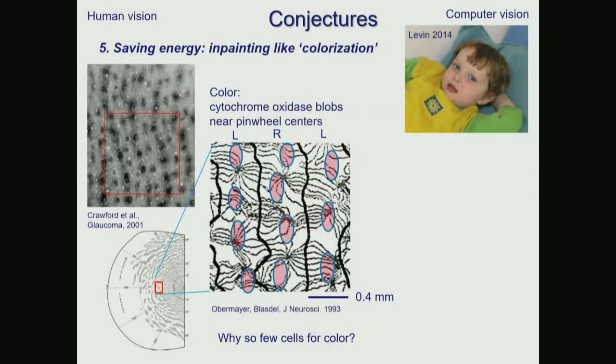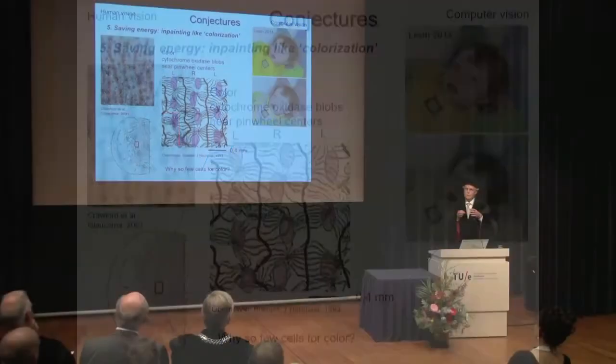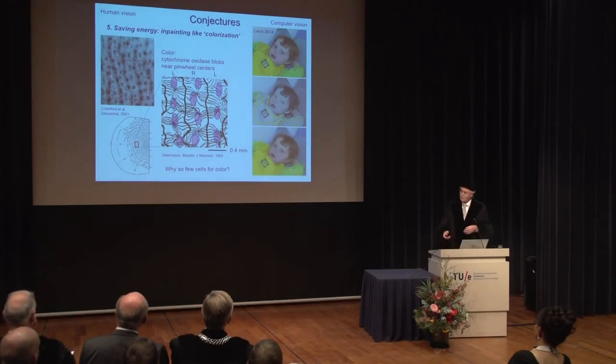Well, in computer science, we already know for some time that Levin, in 2014, did an experiment. He said, well, I only have the intensity, but I give a little bit of colors here on the side, and then I let the color spread out, and he got exactly this. This is called colorization. And I think that our visual system is doing colorization, and it can be extremely effective. You don't need all these cells. We don't need to process every pixel 3 times RGB.